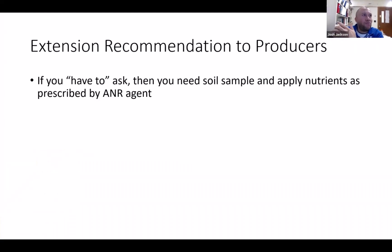But for that producer, we had other producers ask about it as well. Can we estimate how much brome sage is available? How much do I have a problem? It's like, well, if you have to ask, a lot of times we tell agents and producers, then we need to soil sample, we need to apply nutrients, and just look at that, because it's costing you, because it's not going to be as nutritive for our cattle, not going to be quite as usable. So that's just with a regular camera, we're able to see that there are differences.